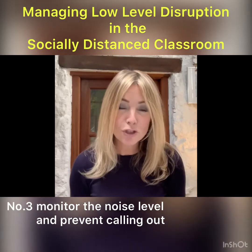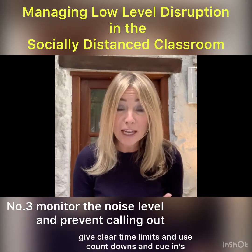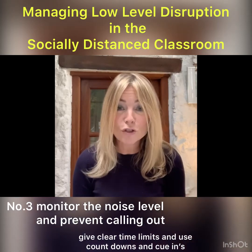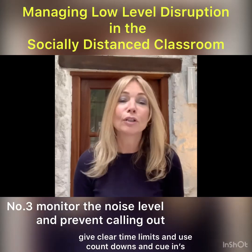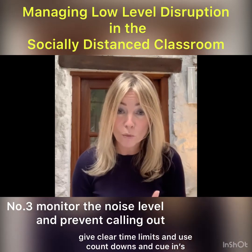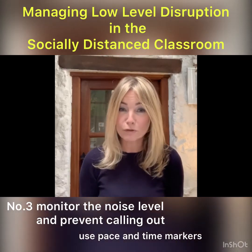Reduce their incentive to chat by giving them very clear time limits and counting them down with countdowns and cue-ins to those deadlines. Three-part instructions are great for doing that. For example, finish your sentence, put your pen down and look up so I know we're ready to start. Give them pace and time markers to give them a sense of purposeful momentum.